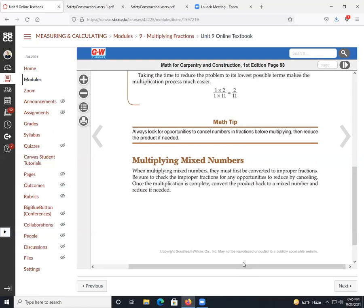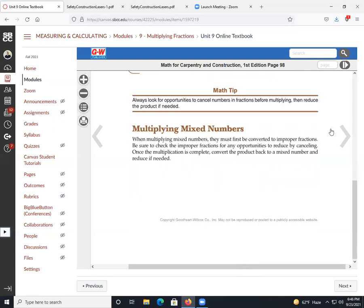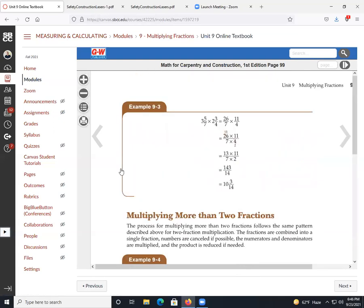You have to turn them into improper fractions. So you can't multiply mixed numbers without converting. And then you can cancel and reduce as well. So here's an example. We're going to take 3 5/7 times 2 3/4.